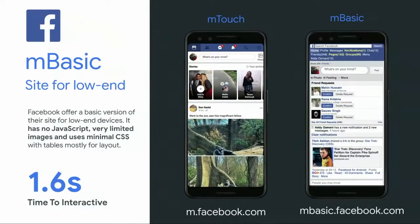For users on low-end mobile devices, Facebook actually offers a very basic version of their site that loads very fast. It has no JavaScript, it has very limited images, and it uses minimal CSS with tables mostly for layout. What's great about this experience is that users can view and interact with it in under 2 seconds over 3G.